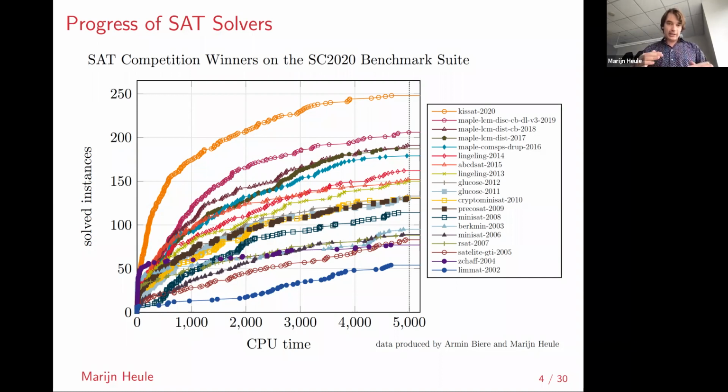And so you see, the names are ordered based on the year of winning. And what you see is almost a chronological order. And it shows every year there have been improvements. And that is also one of the reasons why more and more problems can be solved with this technology.